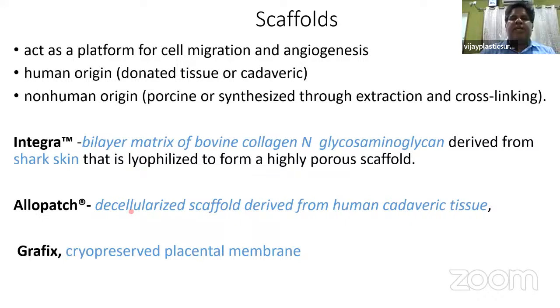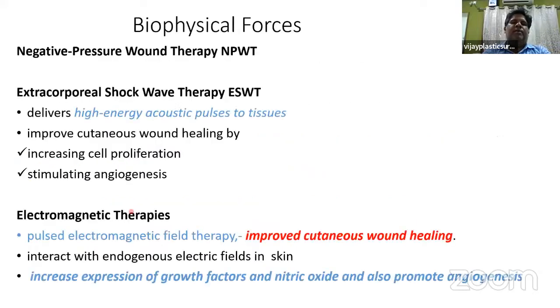The scaffolds can be of human origin, like donated tissue or cadaveric skin, or of non-human origin, porcine or synthetic, synthesized through extraction and cross-linking. Integra is a bilayer matrix of bovine collagen and glycosaminoglycan derived from shark skin that is lyophilized to form a highly porous scaffold. Allopatch is also a decellularized scaffold derived from human cadaveric tissue, and Grafix is a cryopreserved placental membrane.